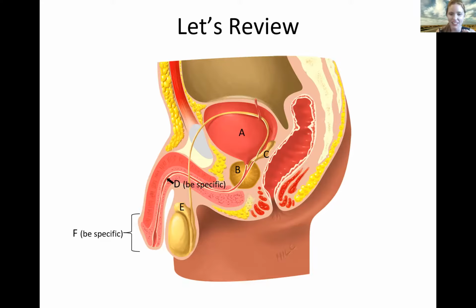Okay, hopefully welcome back. Just to orient ourselves, we are now looking at a sagittal section, right? And so A would be the urinary bladder. If this is the urinary bladder, what would this be? That would be the ureter. Notice that the ductus deferens loops over the ureter and then kind of joins in with what's coming out of the seminal vesicles, I'm going to give away the answer, to form the ejaculatory duct, and then joins up with the prostatic urethra and then continues on.